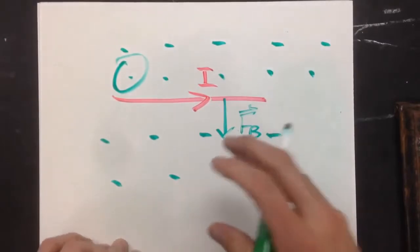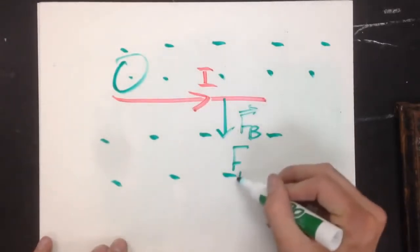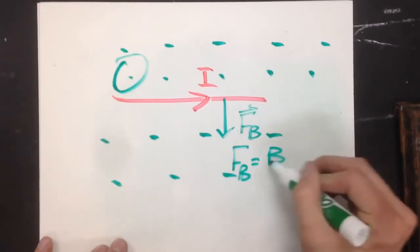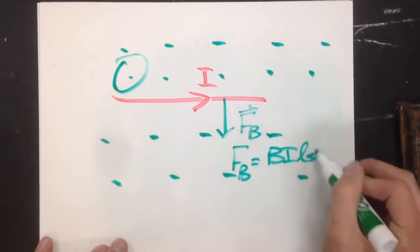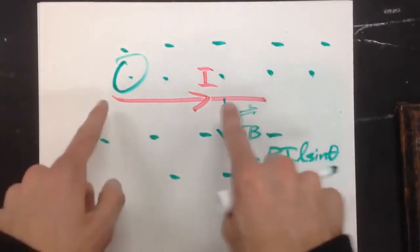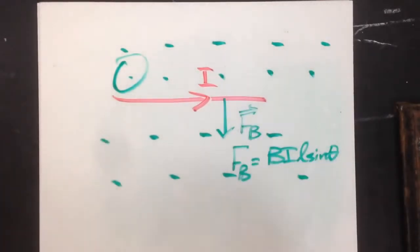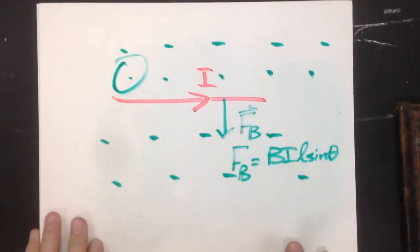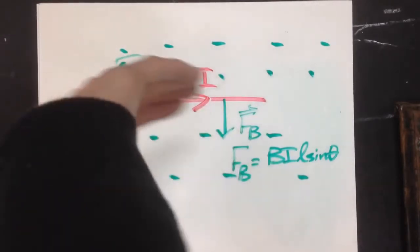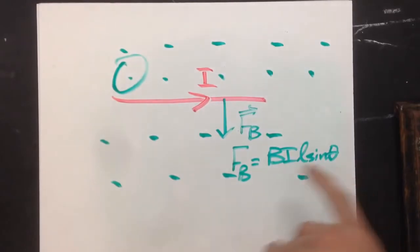Now, that's force on a current-carrying wire, and the force on a wire is given to you as BIL sine theta, where theta is now the angle between the length of the wire, which is basically the wire, and the magnetic field. In this case, again, it's 90 degrees. So that right-hand rule, fingers along the current, curl in the direction of the field, thumb is the direction of the force. That's for force on a current-carrying wire.